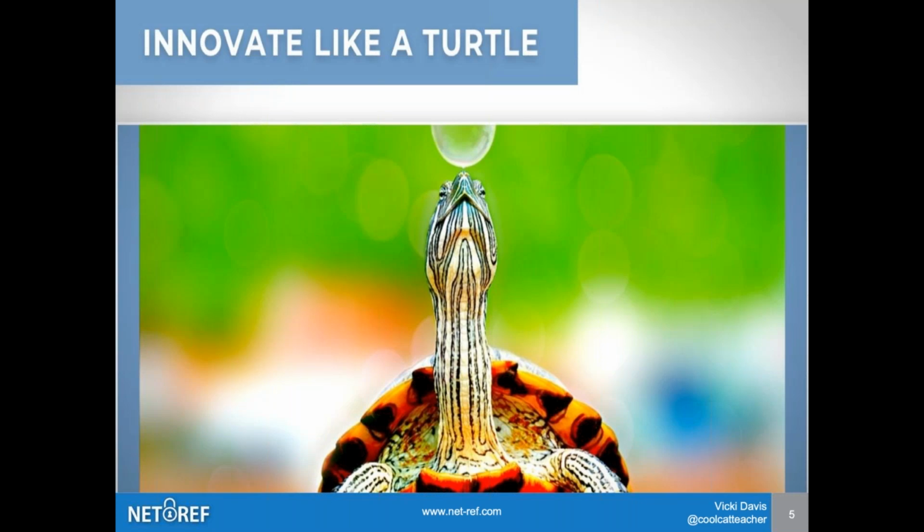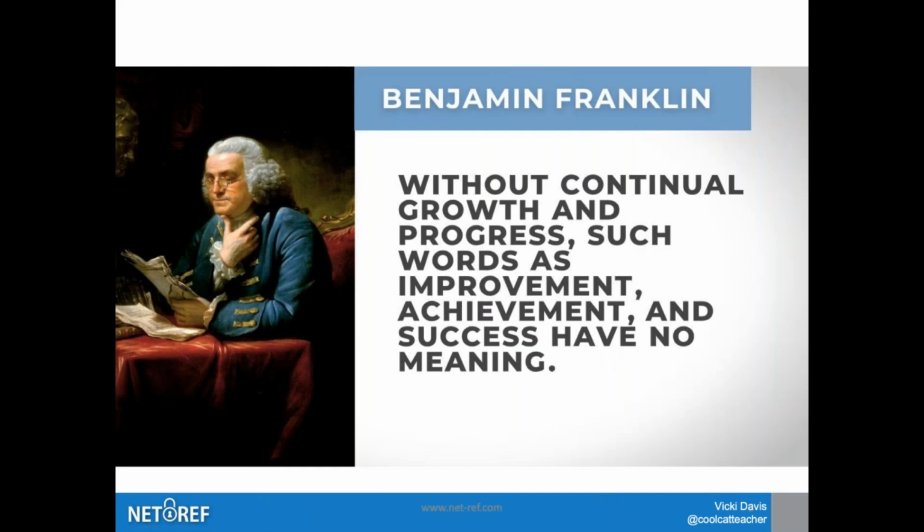Well, how come you had this company that was just all innovating, and they were innovating pretty quickly, and then all of a sudden they froze to a stop? And the speaker on Harvard Business Review said that the environment changed and it became an environment where people didn't innovate. So remember, it's about environment, but it's also about us teachers. So Benjamin Franklin said, without continual growth and progress, such words as improvement, achievement, and success have no meaning. So we have to have continual growth and progress and slow, steady improvement. I mean, that's the only improvement that works.